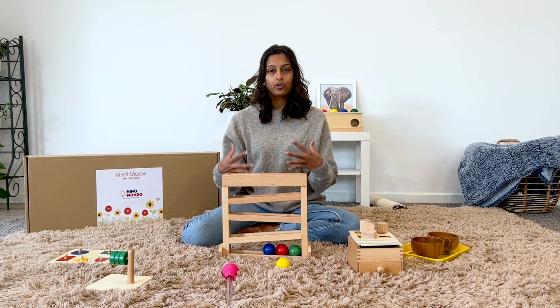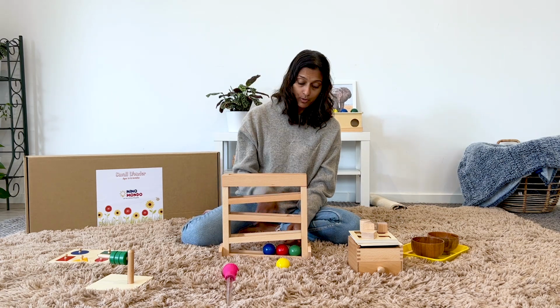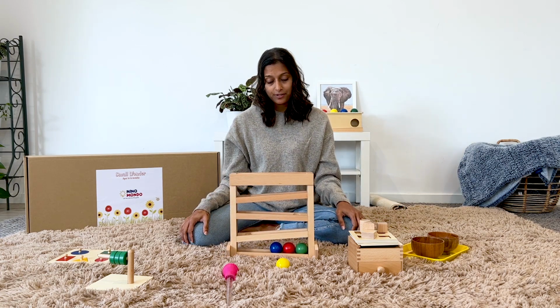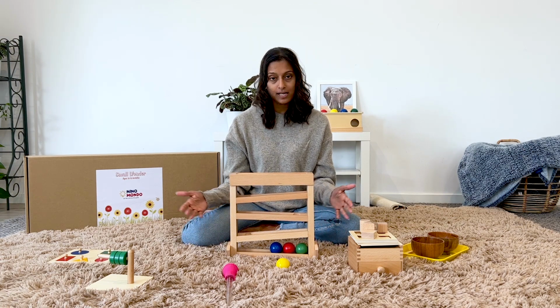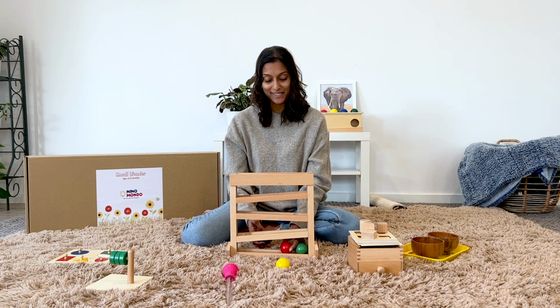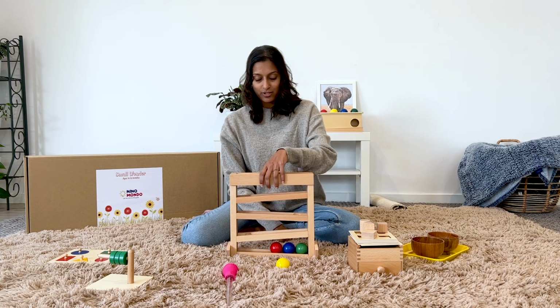Also, it involves a lot of movement where the child has to get up and come down when they're putting the balls. So that's a very interesting activity for the children, and they are at it for really long hours. Like whenever I bring this out in my household, my 4-year-old and my 7-year-old daughter would play with this. So it is an extremely interesting activity.